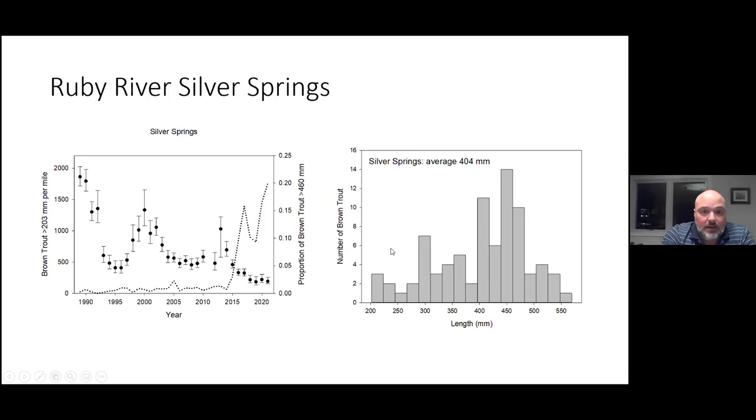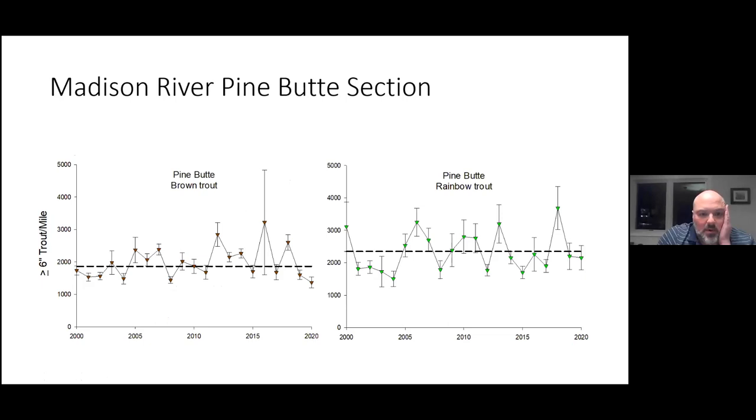Okay, I know this is probably getting tiring. We can certainly come back to any of these graphs if people want to look at a little bit more. But into the Madison River, these graphs don't show the 2021 estimates. I wasn't able to get those, but I can generally speak to them. You can see we're below the long-term average for brown trout. I'm generally going to stay away from talking about the rainbows. For 2021, I think it was similar.